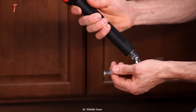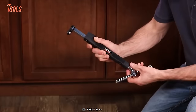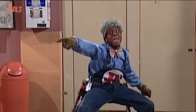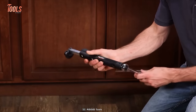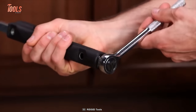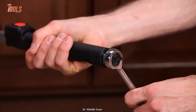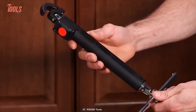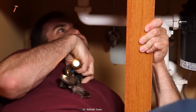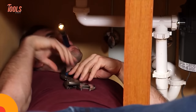With the 180-degree pivoting T-handle, it makes position much easier in all confined spaces. Sounds fun, doesn't it? And the square drive connection has a high ability to deal with all the tough faucet fittings and retaining nuts in an easier way than ever before. The ergonomic grip ensures fatigue-free operation. Don't you think contortions in tight spaces are a thing of the past now?